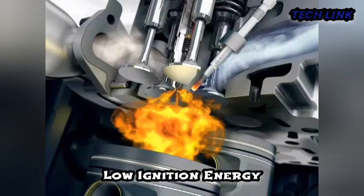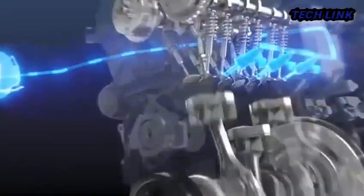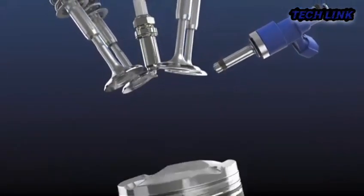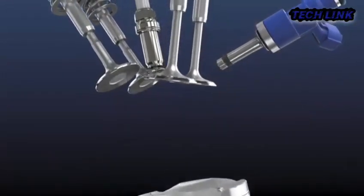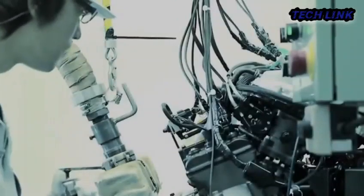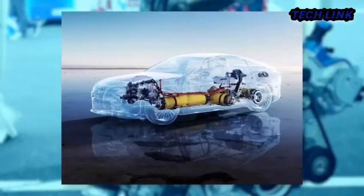3. Low ignition energy. Ignition energy is the amount of energy needed for a fuel mixture to ignite. The less energy needed, the easier it is to ignite. Hydrogen, in general, needs a lot less than gasoline to ignite. It needs just about 0.02 megajoules to ignite, while the gasoline would need 0.24 megajoules. This means it is easier to ignite that lean hydrogen-air mixture. But this has drawbacks on the engine performance. Usually, in the cylinders, we will have some hot spots that could lead to the ignition of the mixture earlier, which is known as misfiring.